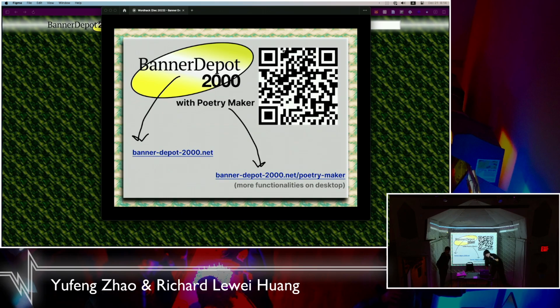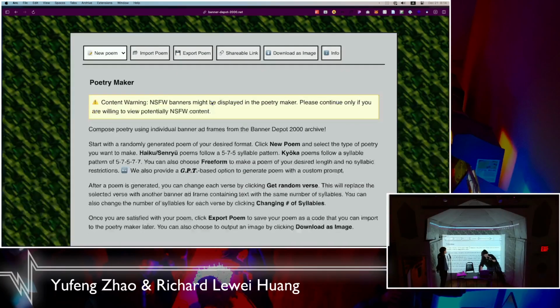Sorry? Okay. It's in the hamburger menu if you go to this website. Yeah. Okay, so what do you want to do first?